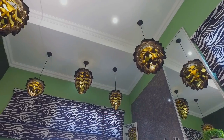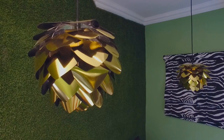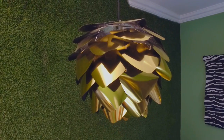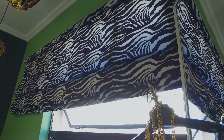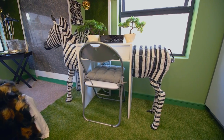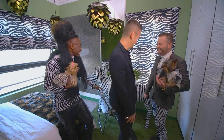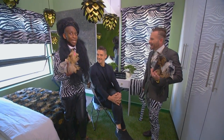And then we brought in some chandeliers. Gold is our statement piece that we always bring in. You can't ever go without a little bit of ching-a-ling-a-ling. And then the shutters. We brought in a zebra that you can actually sit on. Would you like to take a seat, Danilo? Come on, take a seat. And you can put your... Oh, my. Okay, well, we'll fix that later.